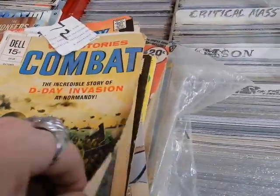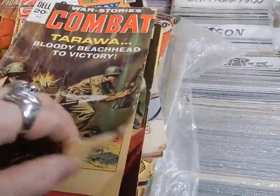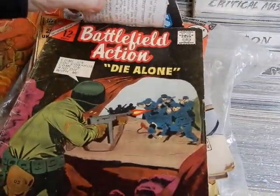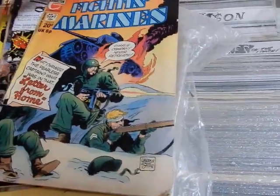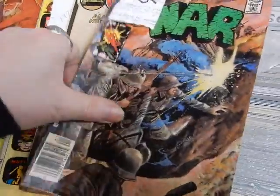There's a Combat, 1972. That's issue number 37. There's one from 1973, number 39. There's a 20 center. Great cover art. This is issue number 40. Here's a Charlton Comics Battlefield Action. This is number 52. Another 52 here. 1964, Charlton Comics. From 73, Fighting Marines, number 113. Fighting Army, 114. All New War, number 6. There's a number 8.